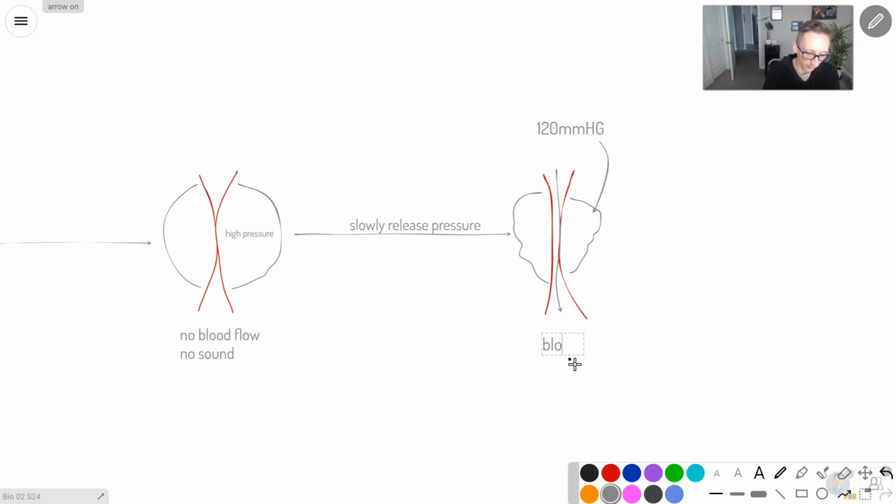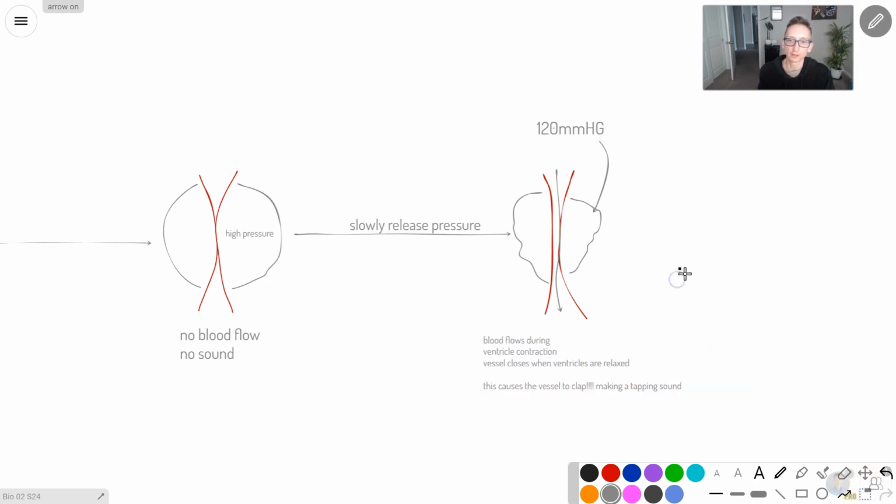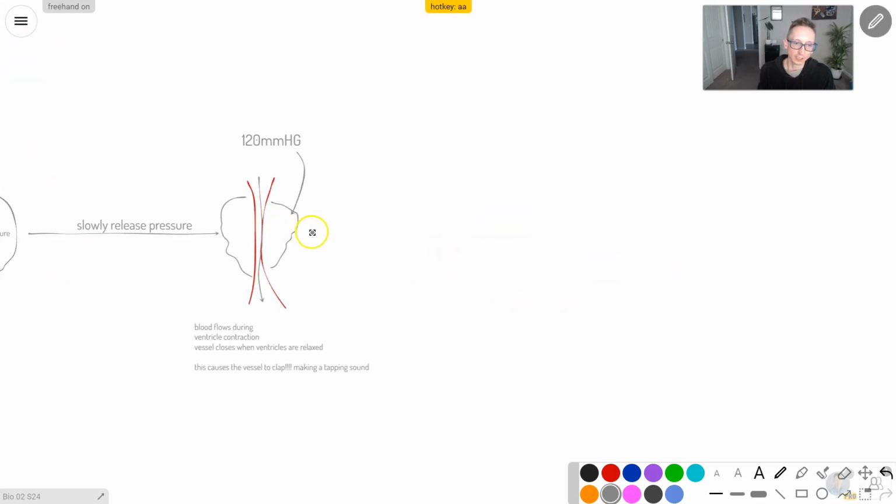So there will be blood flow during ventricle contraction, and the vessel closes when the ventricles are relaxed. This causes the vessel to clap, making a tapping sound. Do, do, do, do, do. Okay? All right.